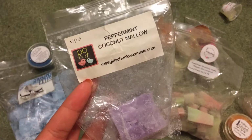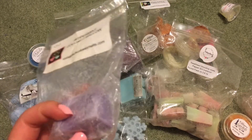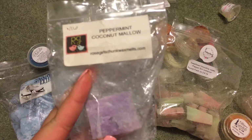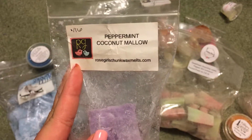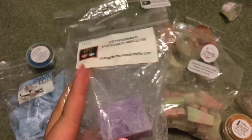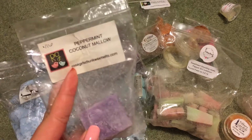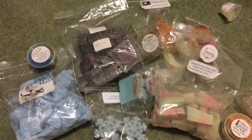And then I have peppermint coconut mallow from Rose Girls, and I melted half of a chunk, so imagine another half of this, and it's just amazing. Love this blend. I got this from Rose Girls in her last pre-order that she did in a pie, so I was like, yeah, I'm definitely using this up. I didn't use it up completely, obviously, but I probably will soon. It's just really good. I love this blend.